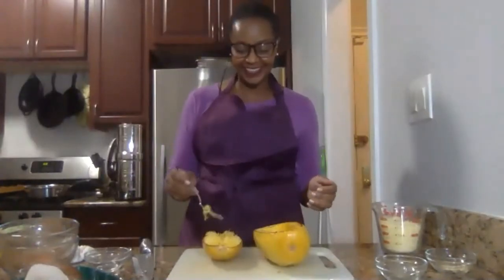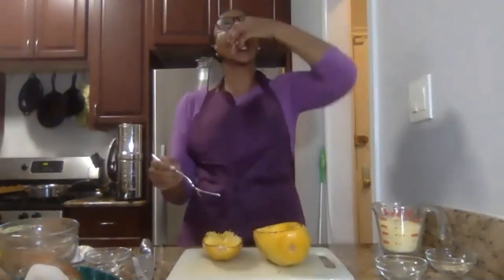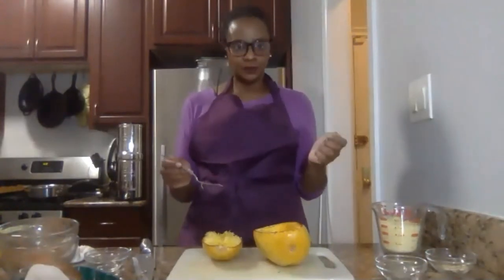That only works with spaghetti squash. That's why they call it spaghetti squash, because when you use the tines of the fork, you make that happen. Yep, great question, Lillian.